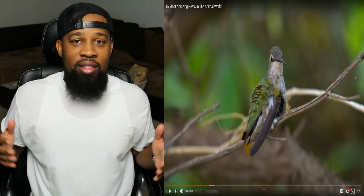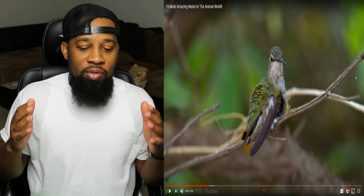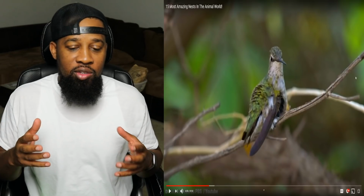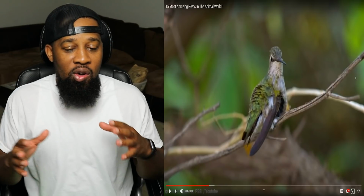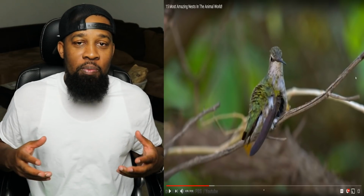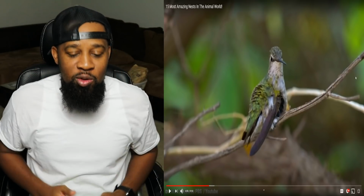Now think about that in theory. They gotta camouflage it to protect, so they're aware of the fact that, okay, we need to protect our young, so camouflaging is a good way to do that. So let's go out and get things that have different colors that match the area we're gonna be at. Just the intelligence of animals, man, still continues to baffle me.